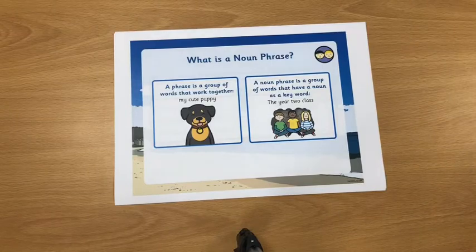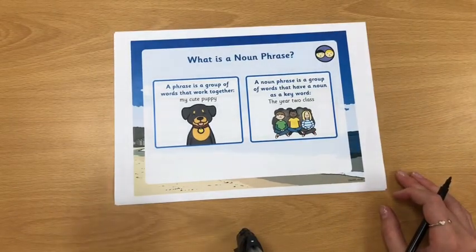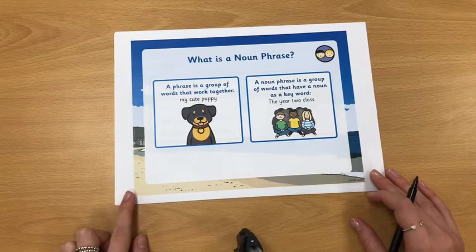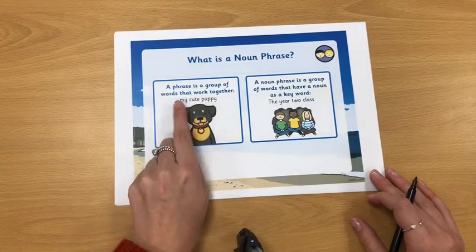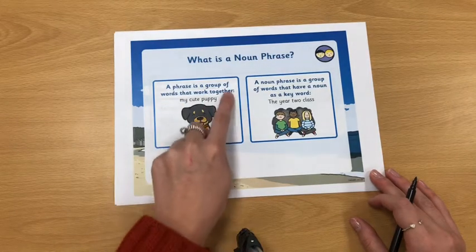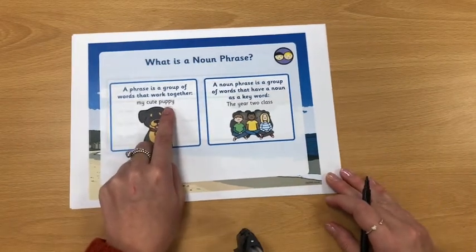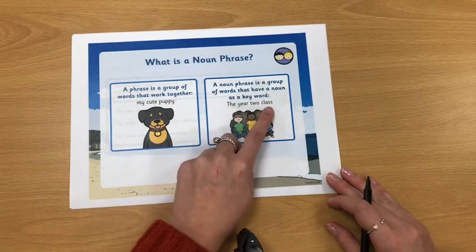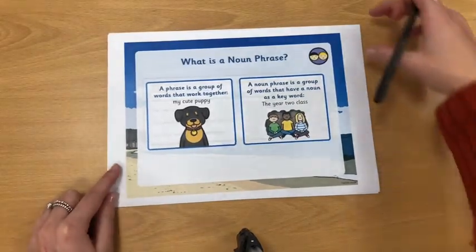So, what is a noun phrase? So a noun phrase is a group of words that are put together, like this: my cute puppy. Those three words are a noun phrase. Okay, so it has to have a noun in it. Let's have a look at this one. The Year 2 class. Okay, so that is also a noun phrase.